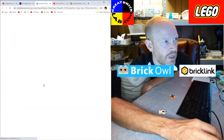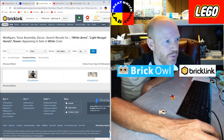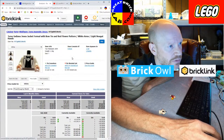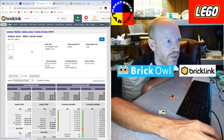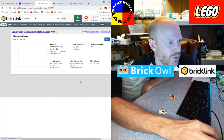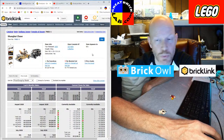If I hit submit, the nice thing about this is it does open up a new page. So here's the original page, so I don't have to keep going back and forth. It opens up a new page, and it found the torso right away. It's Bruce Wayne. It's not. Let's do minifig. Am I wrong? Indiana Jones. Indiana Jones white tuxedo from 2009, set number 7682. From what movie? Shanghai Chase. That would be the Temple of Doom.